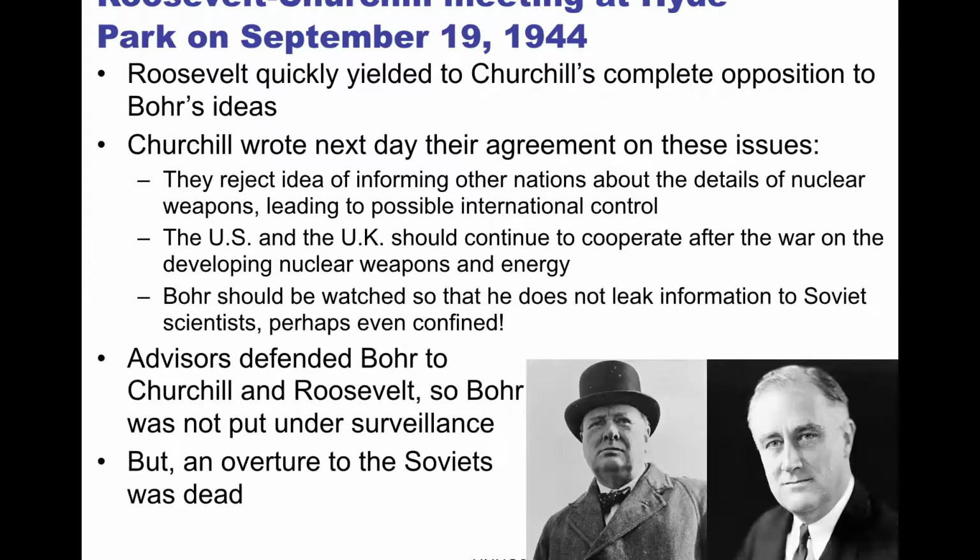They met at Hyde Park, Roosevelt's estate, upstate New York, up the Hudson River. And Roosevelt quickly yielded to Churchill in his opposition to Bohr's ideas. And after that meeting between Roosevelt and Churchill, Churchill wrote down what they agreed to, the president and the prime minister. They agreed that they would reject the idea of informing other nations, including the Soviet Union, about the secrets, the details of atomic weapons. That the U.S. and UK would continue to cooperate on the development after the war, on development of nuclear weapons and nuclear energy.